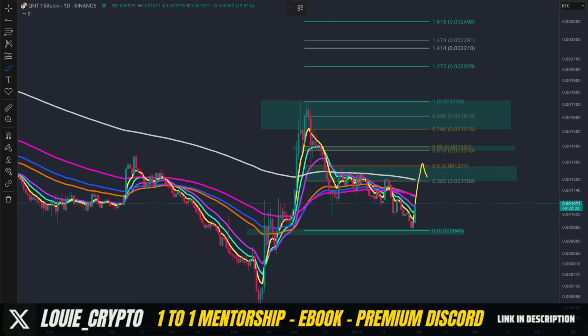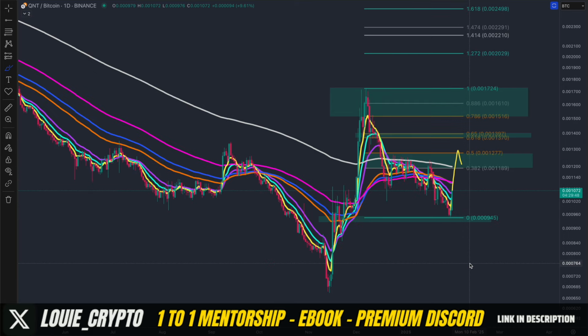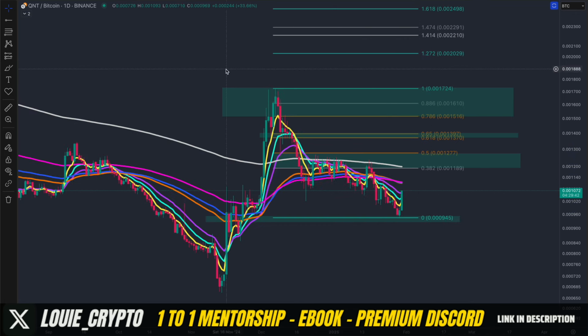Equally, at the moment, if it ends up being a dead cat bounce and we roll over to new lows, it's not Quant's fault. It's not just Quant. It just means if this chart is going down, Bitcoin is holding up better, or Bitcoin's performing better in most cases, not all, but in most. That means that everything's going down, but Bitcoin being the biggest holds up the best.